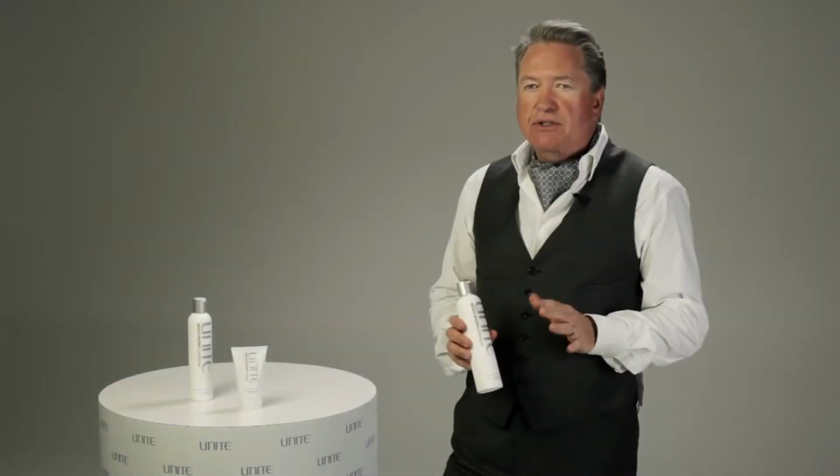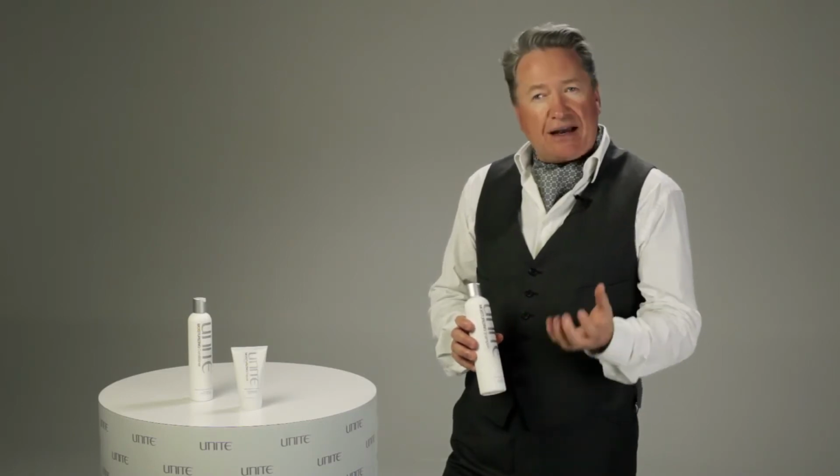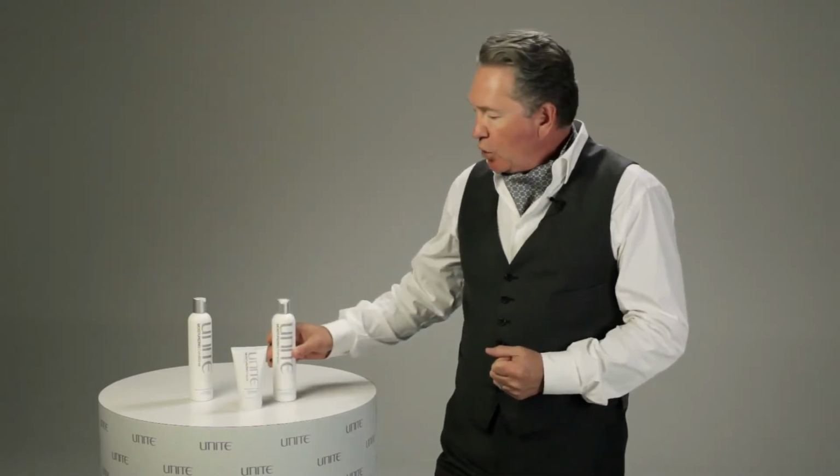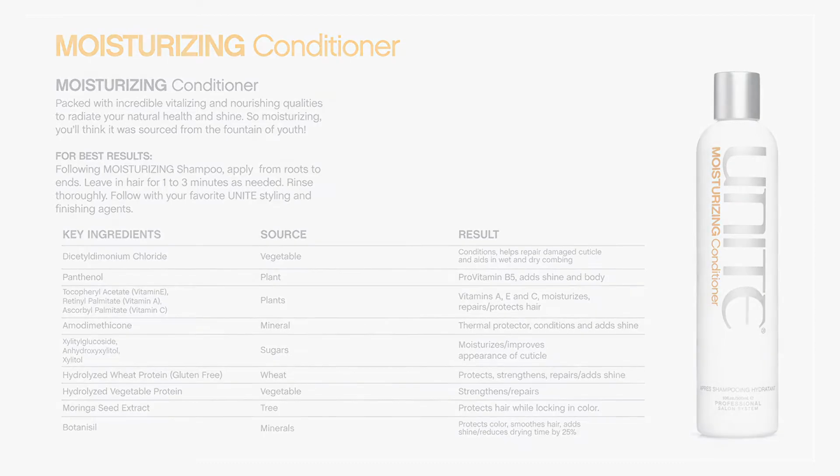Slightly medium to thicker hair would be good for this, I think. Definitely working with that, attracting the moisture to it. One of the things to note in the moisture conditioner is panthenol, derived from vitamin B5, which is absolutely perfect to give the hair that extra boost of moisture and make sure that the cuticle is sealed very, very quickly.